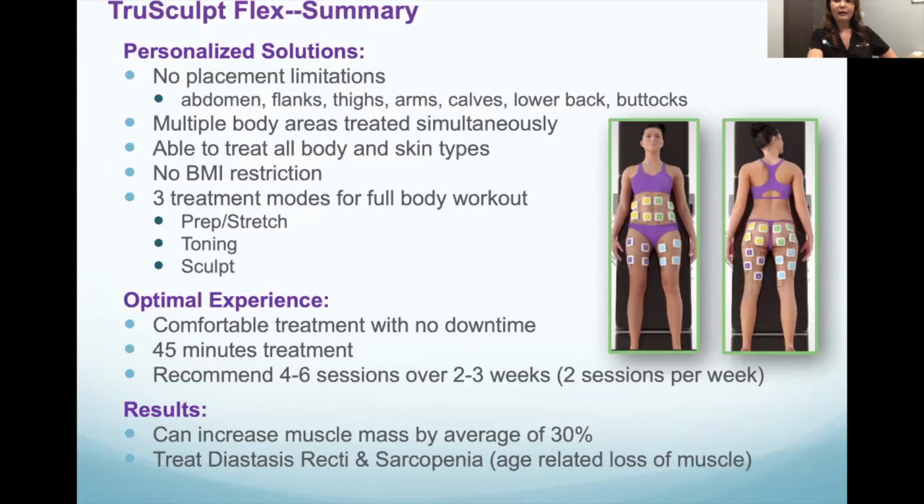You have different treatment modes that you can customize. There is a 45-minute treatment per session. We recommend 4 to 6 sessions, a minimum of 4 sessions. So you do 2 the first week, 2 the second week, separated by around 48 hours. It's comfortable, there's no treatment downtime. You may have a little bit of muscle soreness for maybe 30 minutes or an hour, but that goes away. You can definitely increase your muscle mass by an average of 30%.